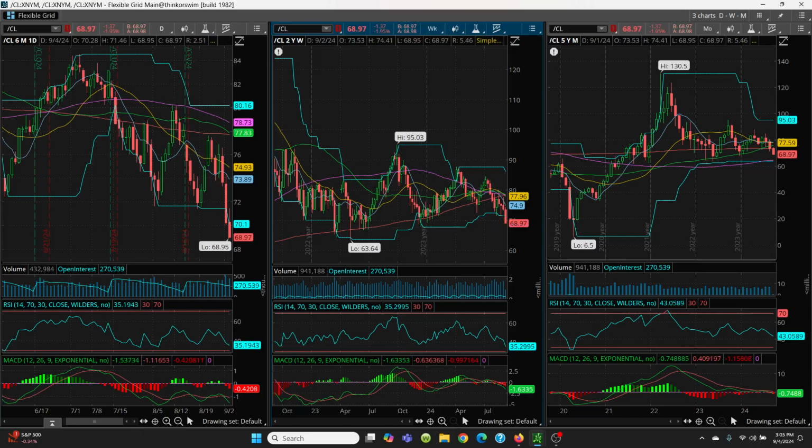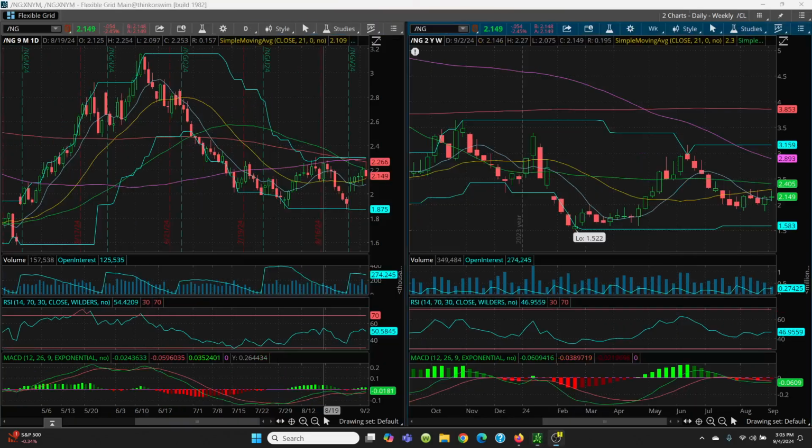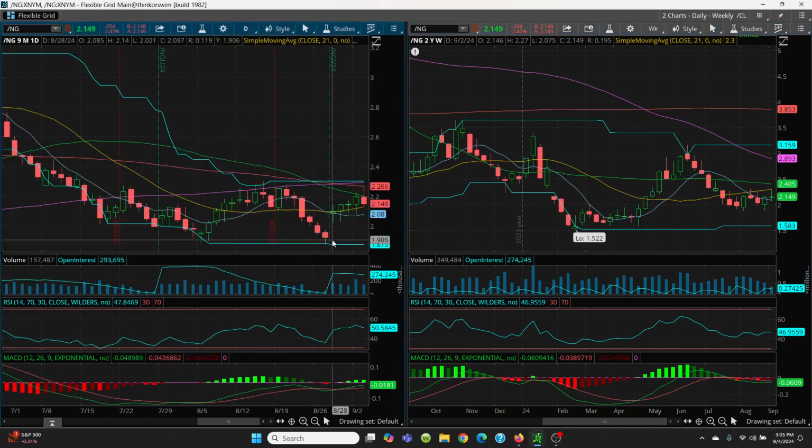Okay, let's take a look now at natural gas. Here we have natural gas, your daily and your weekly chart. This is what we had today. We had this contract roll. It gapped up and just kept right on running very nicely. But you'll notice that yesterday it sold down and didn't hold the 21, but it held that 8-day very nicely. Then it rallied back up right into that 50-day.